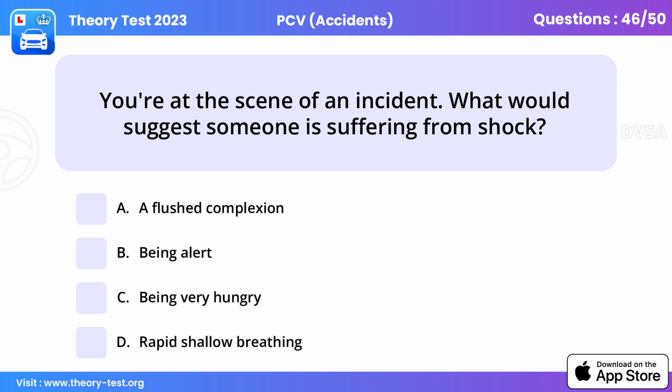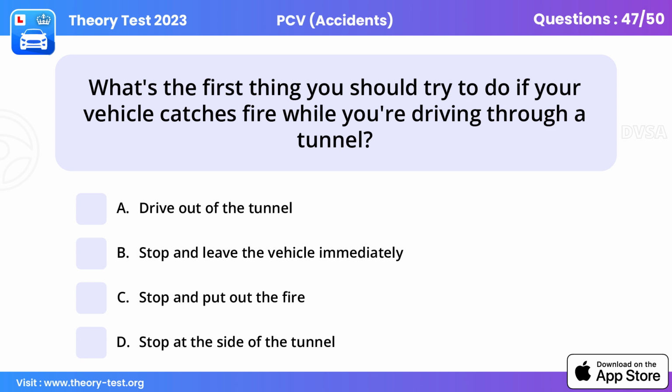Question 46. You're at the scene of an incident. What would suggest someone is suffering from shock? Rapid shallow breathing.